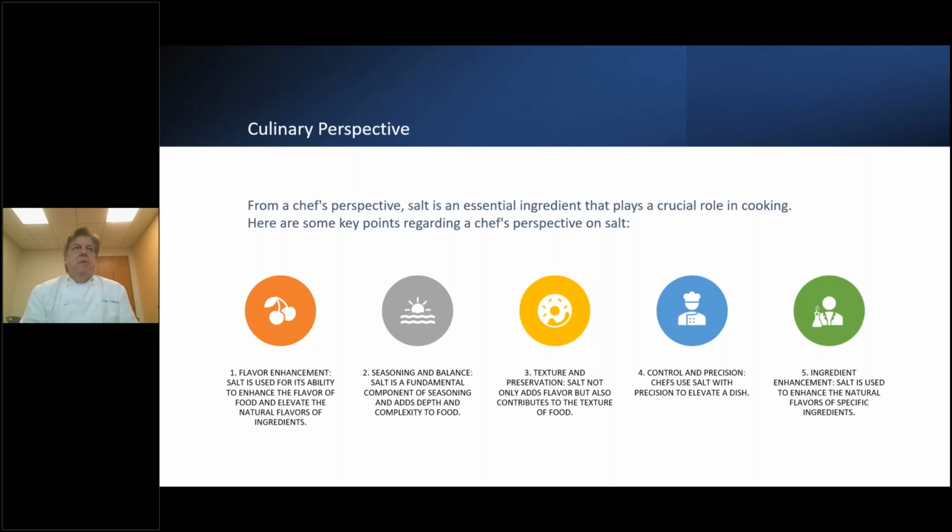Control and precision is done by the chef in their hand when they're preparing the food. And this is something that both the previous presenters, Gary and Carlos, represented in their presentations. A lot of the additional sodium is added by the consumer in their home or in the restaurant environment. And one thing that we try to do at Nestle is really try to balance that thought process of not having the consumer add additional salt or sodium to their food. So we want to put out a product that is well balanced and delivers the right level of flavor, taste and texture to the consumer.